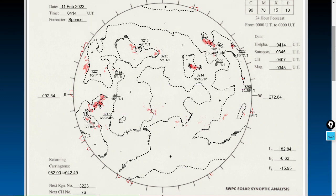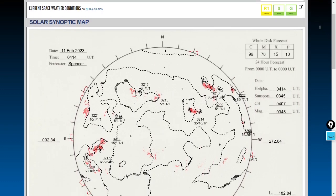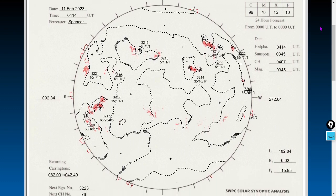At the moment, we've got sunspots at various different latitudes. It's been a feature of Solar Cycle 25. So that's your synoptic map, one of the many features you can find at the Space Weather Prediction Center.